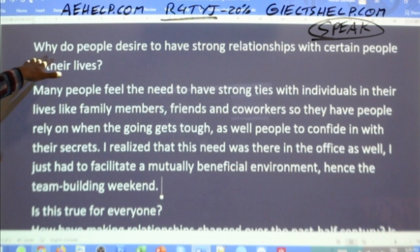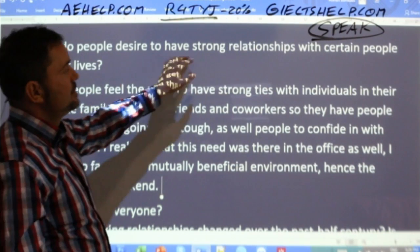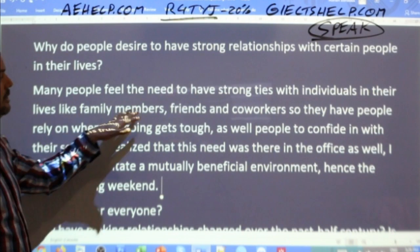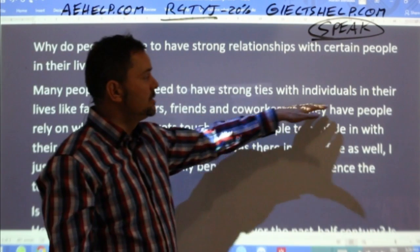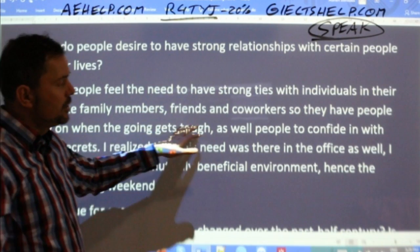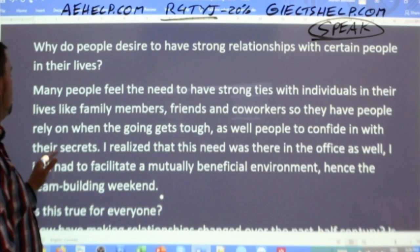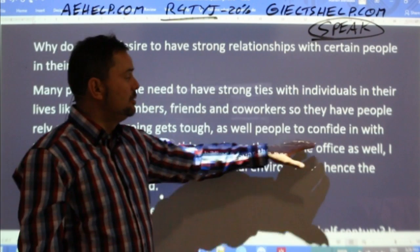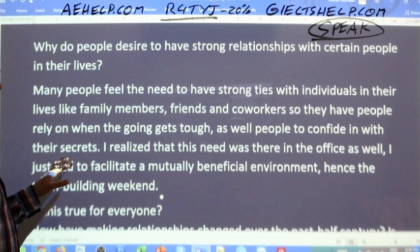Repeat with me. Why do people desire to have strong relationships with certain people in their lives? Many people feel the need to have strong ties with individuals in their lives, like family members, friends, and coworkers, so they have people to rely on when the going gets tough. As well, people to confide in with their secrets.